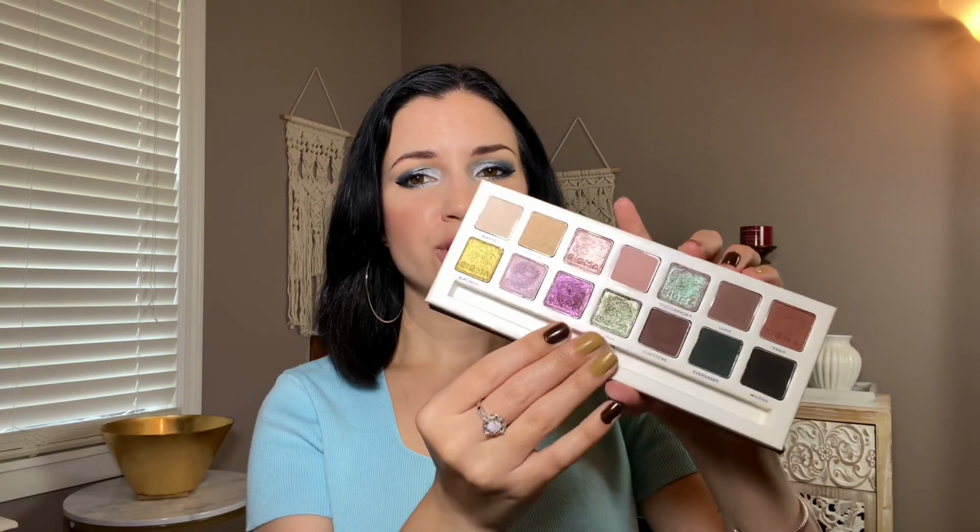Again, I think this is one that's really, really well done as far as the color selection. The shimmers are just very ethereal and sparkly. And then you've got this beautiful dark hunter green. I love that shade. These kind of greenish duochromes here, this purpley one, they're just really fun. This palette is really nice to layer a couple different shimmers together. That's what I like to do with this palette.